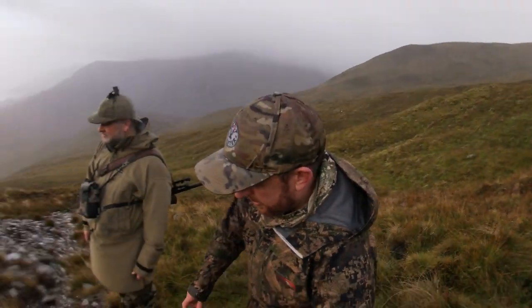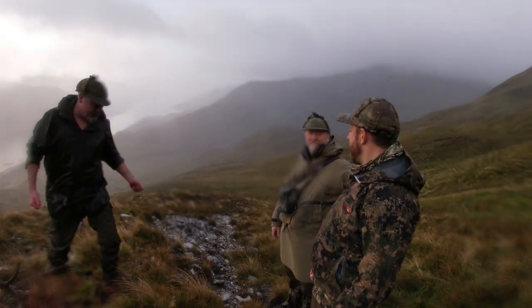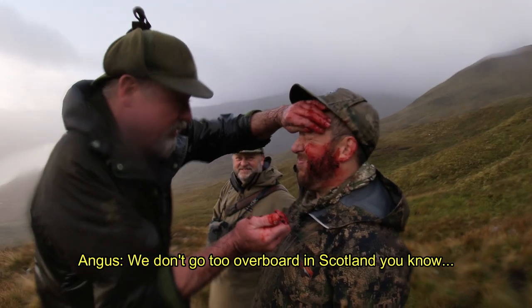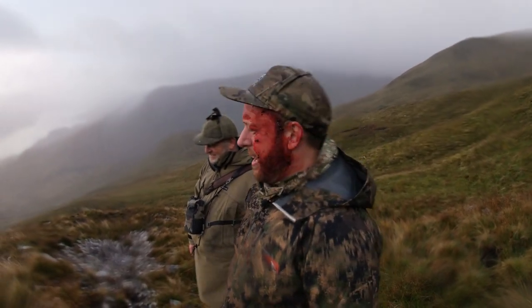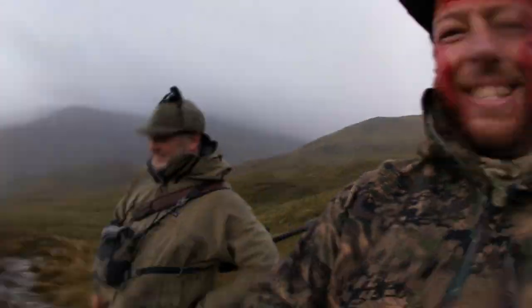So, we're going to get blooded now, which is Scottish tradition, right? Yeah. First Scottish stag. So I hand the camera to Rob here, I think, and you can do the filming. Ready? Yeah, ready, mate. And there you go, some blood. Beautiful. Love it. Cheers, Angus.